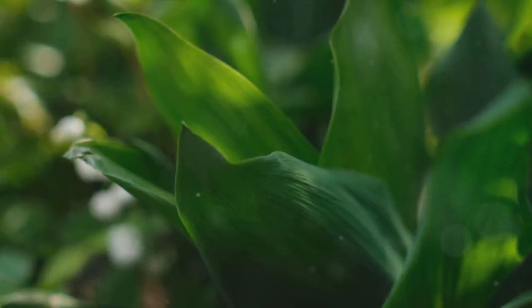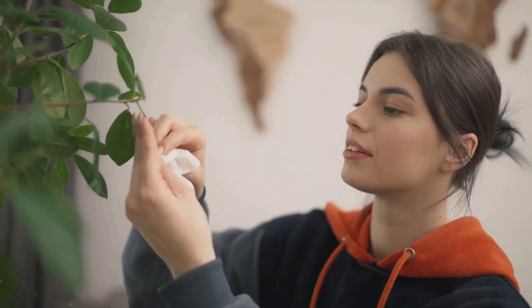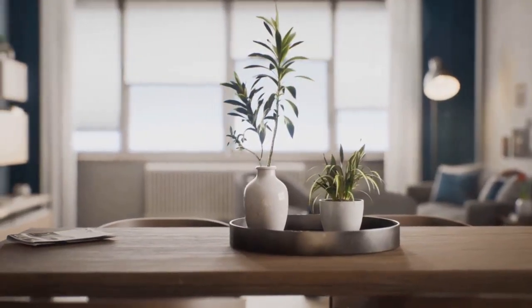Last but not least, we have the peace lily. Adorned with stunning white flowers, this plant thrives in medium to low light. It's intuitive, signaling when thirsty, and a real air purifier. The peace lily is a beautiful and functional choice for any home.